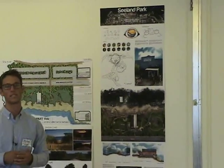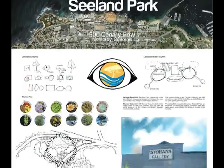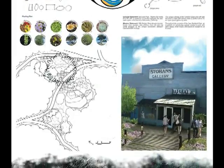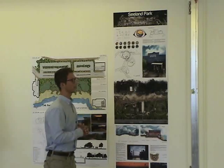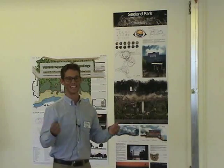And talking to Bob, he mentioned that a lot of people have wanted a park to be put into a place that was kind of vacant, where there wasn't much going on, but that when tourists come, it could be a place for the locals and also for the people not from Monterey. So Sealand Park, my idea was that we could see the land from the park.